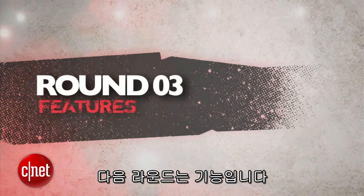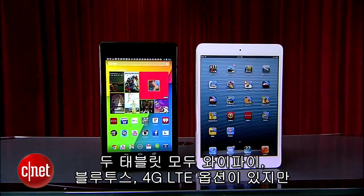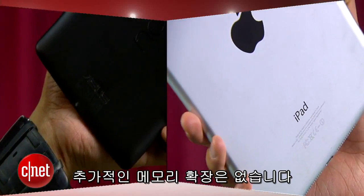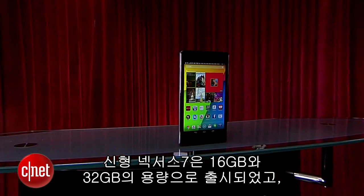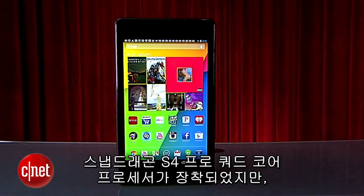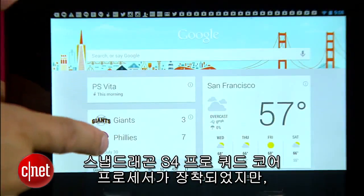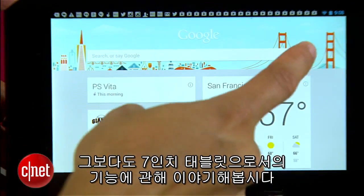Next round is features. Both tablets bring Wi-Fi, Bluetooth, and 4G LTE options, but you won't find any memory expansion slots here. The new Nexus 7 comes with 16 or 32 gigs of storage and a quad-core Snapdragon S4 Pro processor that delivers, but we're talking about the most feature-packed 7-inch tablet here.